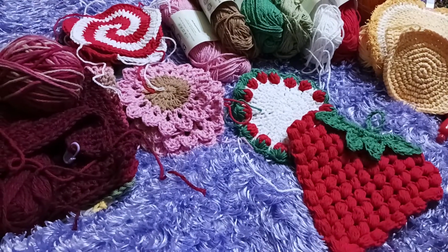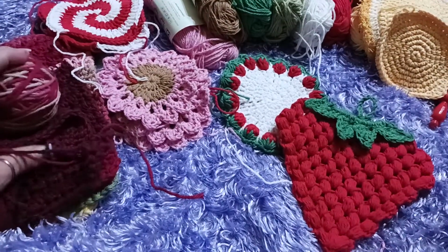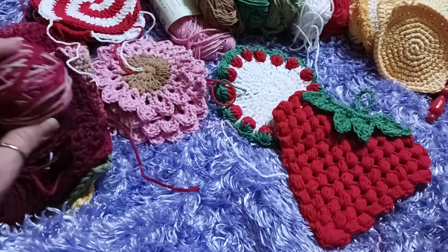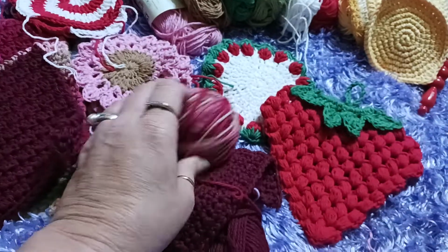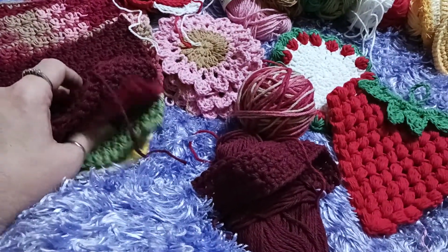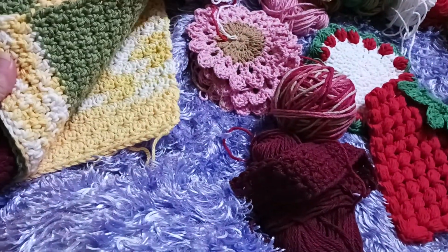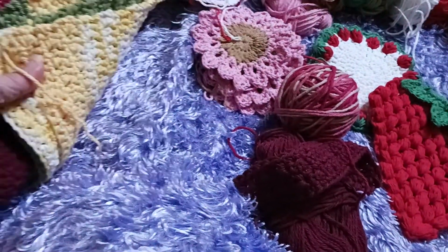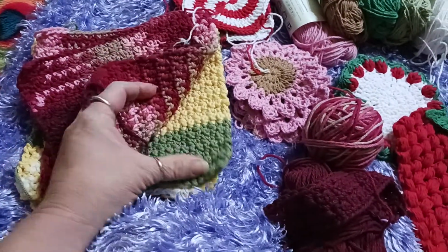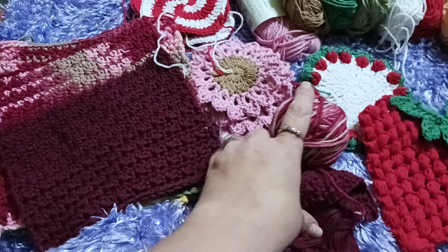I've taken up way too much time, way too much gibberish, and I need to get this washcloth done and get this set completed and stuck in a gift basket somewhere. Christmas ideas, guys. That's all I can say because I don't know who's watching.